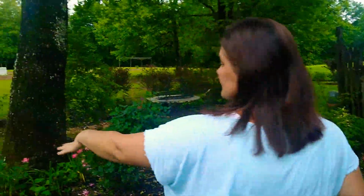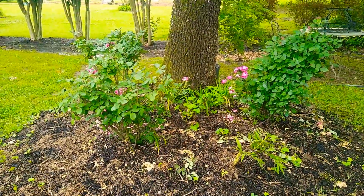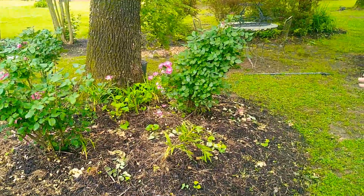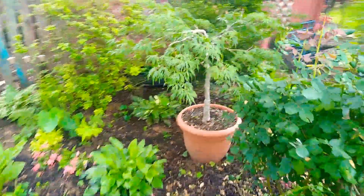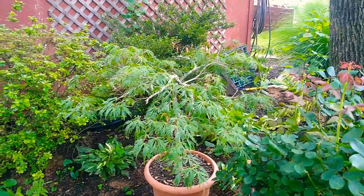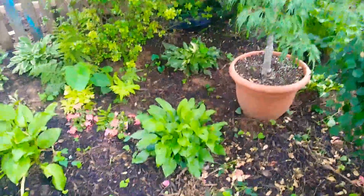So this is the other set of pink knockouts I have over here. They do get a little more sun, but also will be going to the rose garden because they're just not getting enough to bush out. They're just growing late. We've got a Japanese maple in a pot. They're fine to stay in the ground here in our zone 7B, 8A, depends where you Google. But we'll probably take it in the garage this winter.